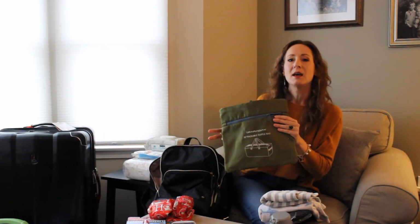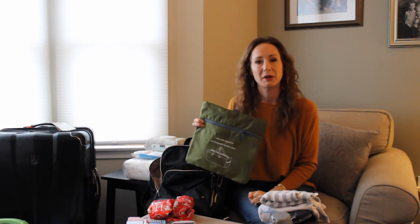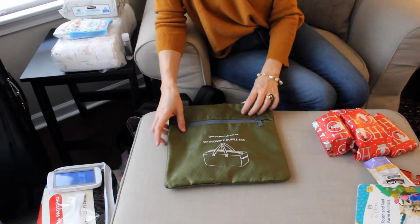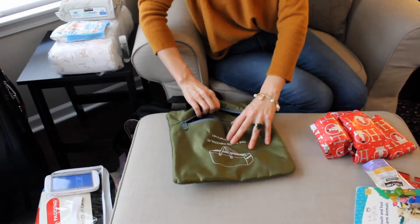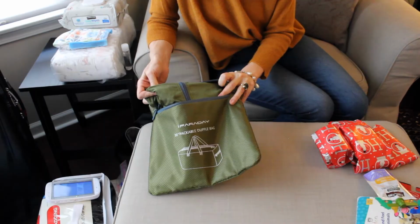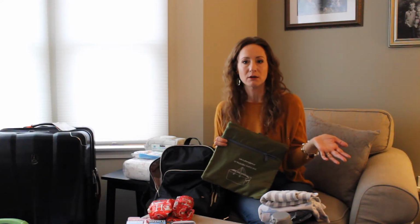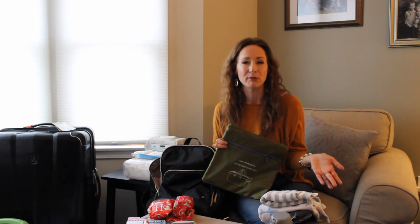So this is a duffel bag. You can see it's the shape of a pack and play. I usually will try to avoid at all costs bringing a pack and play with me on a flight. You can check them. So check your flight, the specific airline carrier, and see what you can bring for free.